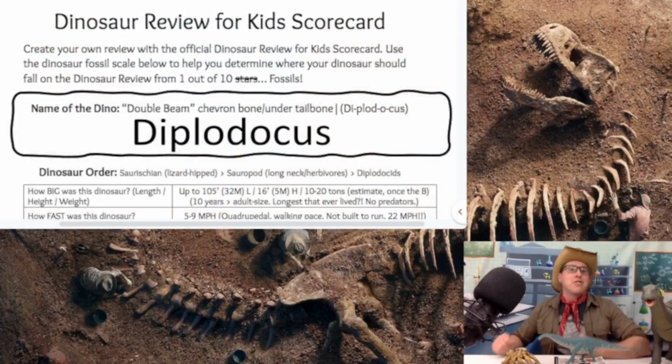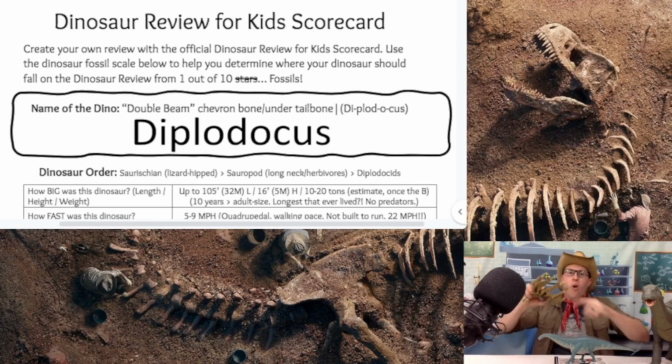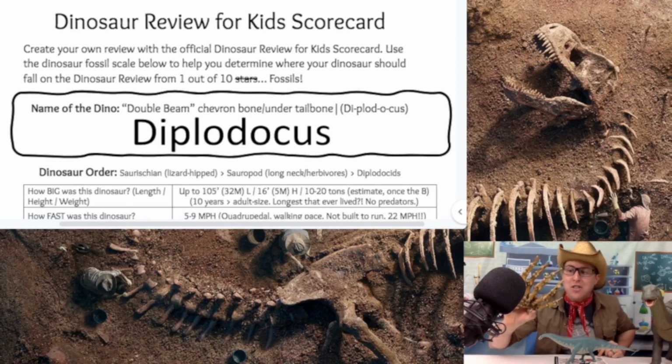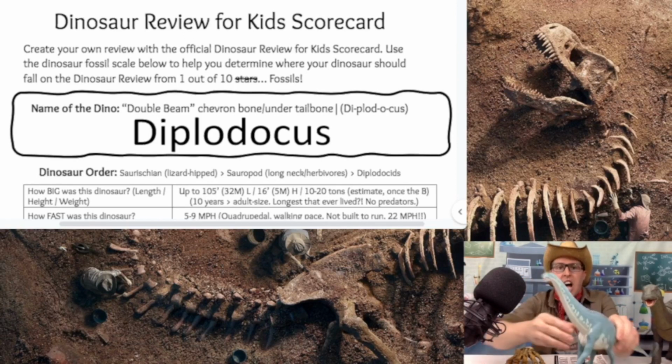Here we are, my junior paleontologists. We made it back into the science lab, or up into the Rocky Mountains, as we're going through all that snow, avoiding those cave bear attacks. And I even have my cave bear fossil right here that I got from Dinosaur George back in January. It's too cool. But today we're not talking about cave bears, we're talking about a sauropod. Those long-necked dinosaurs like Littlefoot from the Land Before Time. But this one is the Diplodocus.